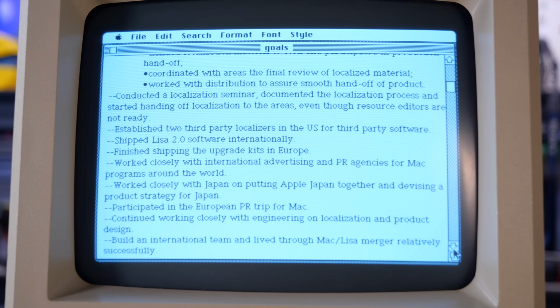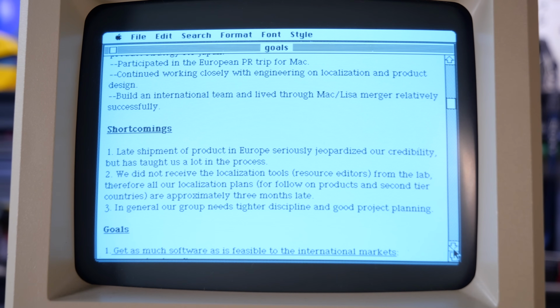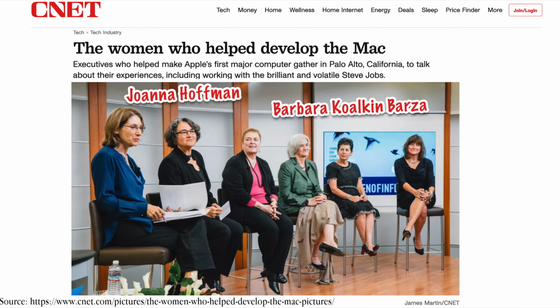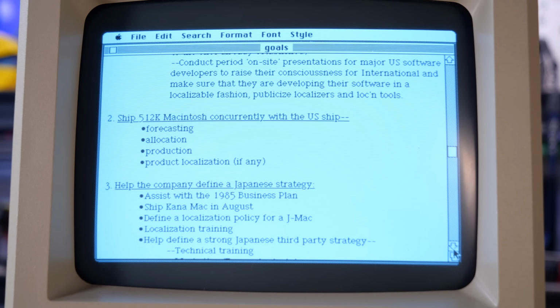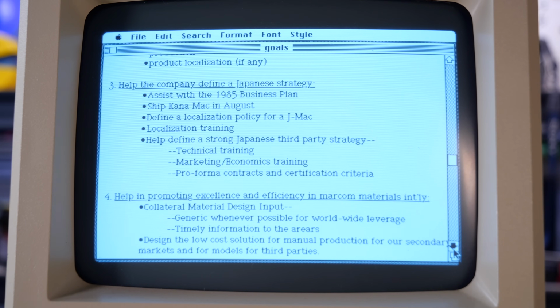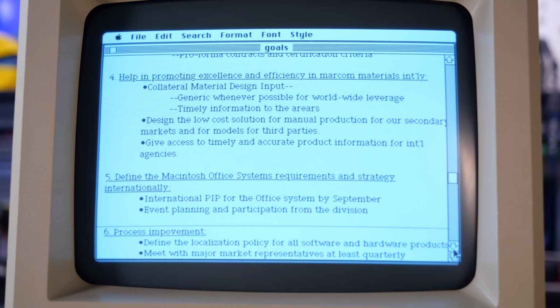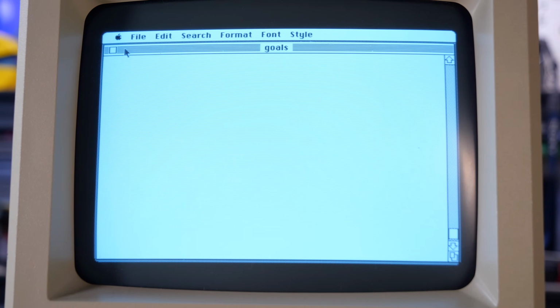On June 16, 1984, Joanna wrote a mid-year review about her goals at Apple. This was written to Barbara, who I assume was Barbara Colkin, who at some point served as the product marketing manager for the Macintosh. She was likely Joanna's manager at the time. This detailed document lists her many accomplishments, a few shortcomings, and a lengthy list of future goals. It's clear from this document and others that releasing the Macintosh and the Lisa on an international scale involved a ton of work.